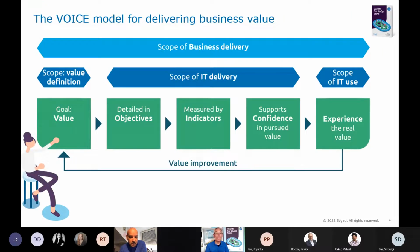And like Dennis said, one of the things that business people want is business value. And to support that, we have created the so-called VOICE model. At the top, you see the scope of business delivery, because of course we are all working to make businesses worthwhile. The first step in business delivery is to determine what the business value is that we would like to deliver. And when we know the business value, then we come into the scope of IT delivery, because nowadays business value and business delivery is always supported by IT.